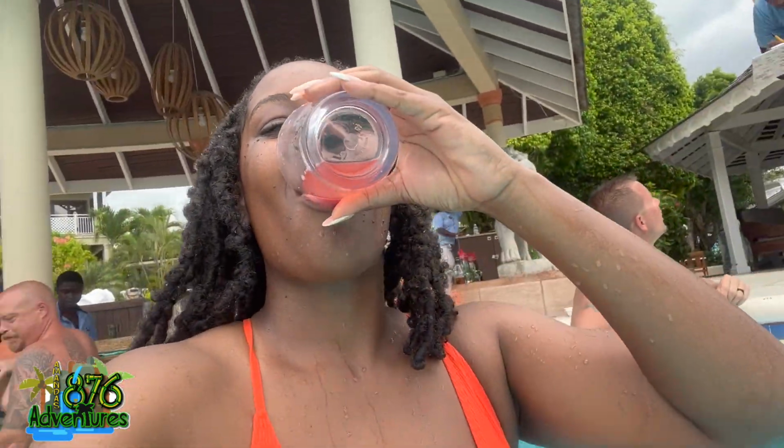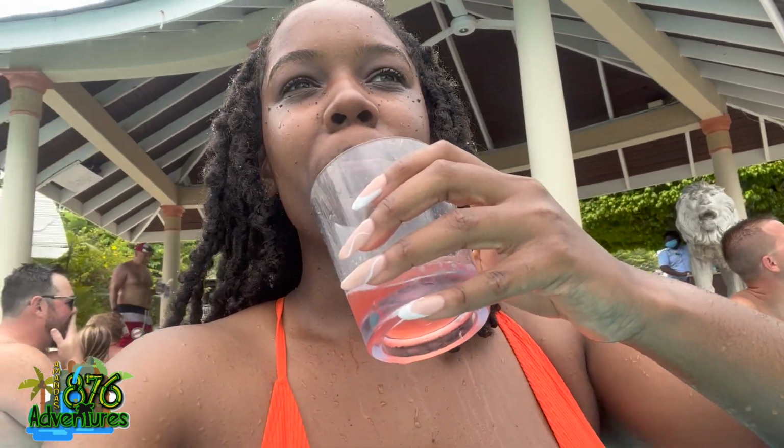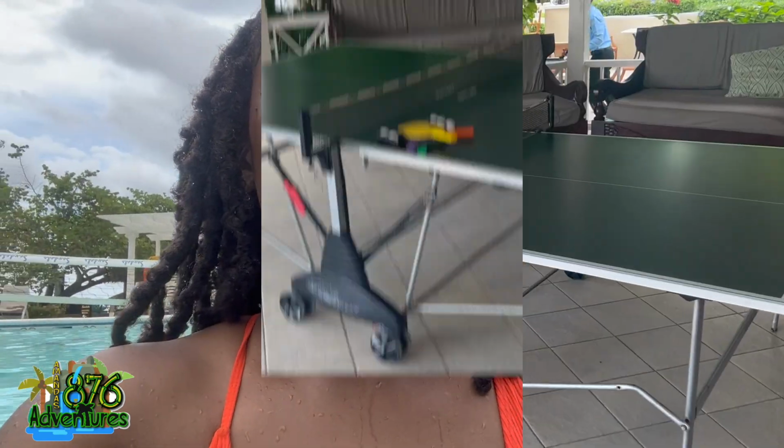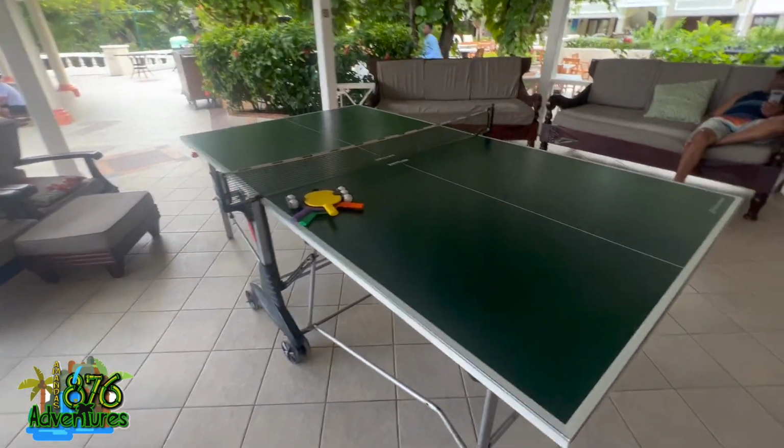Bottoms up. I won't lie, I could have done the entire shot. It was a lot. It was more than one go, but I did it though. I did do it. They also have table tennis, right?